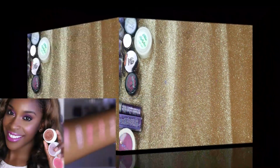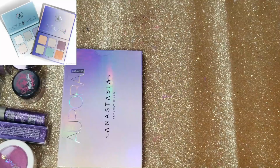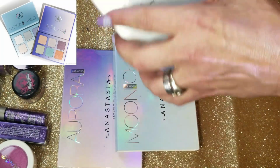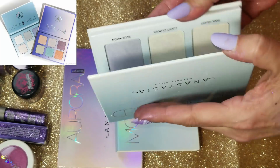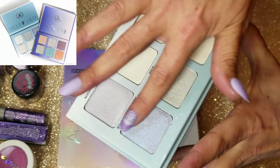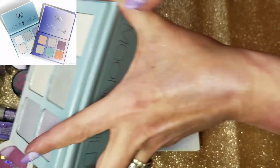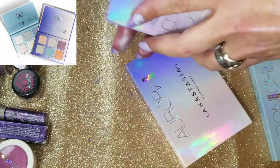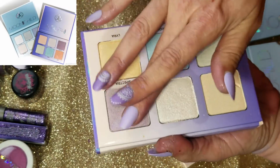It looks beautiful. And then up next for some highlighters, we have Anastasia Beverly Hills Aurora palette and the Moonchild palette. And you guys are all familiar with these, but they do have some purple hues in them. And this is Purple Horseshoe. And then in the Aurora palette, we have Spectra.